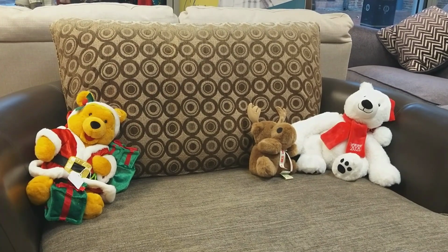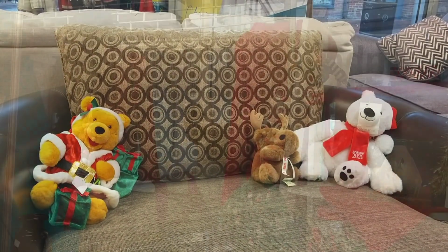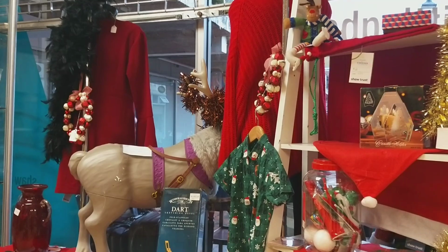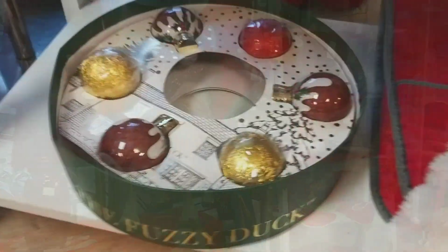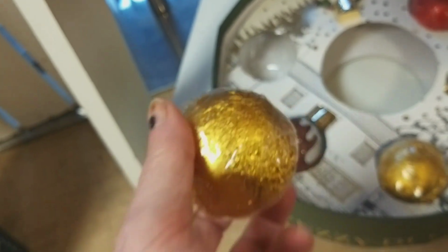And perhaps you need a cuddly toy to take home for your collection. These look practically brand new. There was a lovely window display too. You can just see the bottom of Rudolph the Red-Nosed Reindeer there, but Christmas pyjamas, door wreaths, and right at the bottom there was a set of bubble baths and bath bombs. They were in their original packaging and would make a fabulous gift.